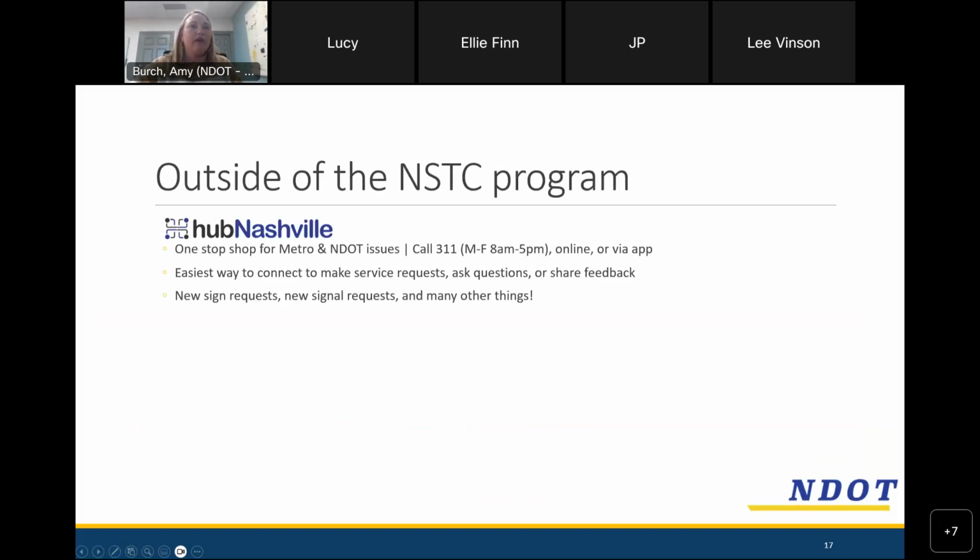Outside of this neighborhood street traffic calming program, hopefully you're familiar with the Hub. If not, the Hub is a great resource that Metro has, and it's not just accessing NDOT for NDOT issues, but water services and all of the departments really. It's a great way to report issues like a sign's been knocked down, a traffic light's out and not working, or also requests for new signs and things like that. So that's calling 311, or there's an app where you can access it through Metro's website.